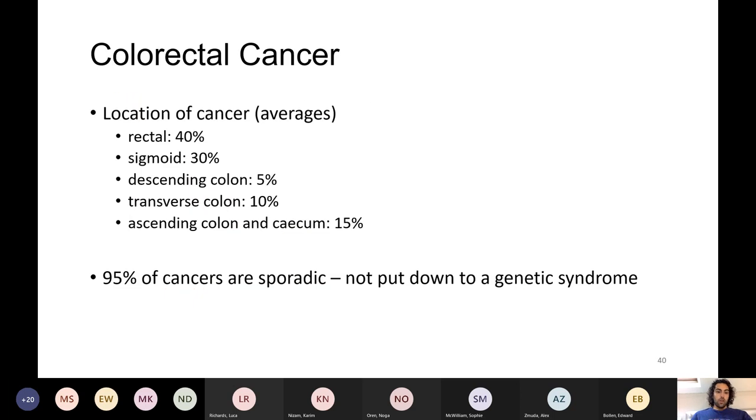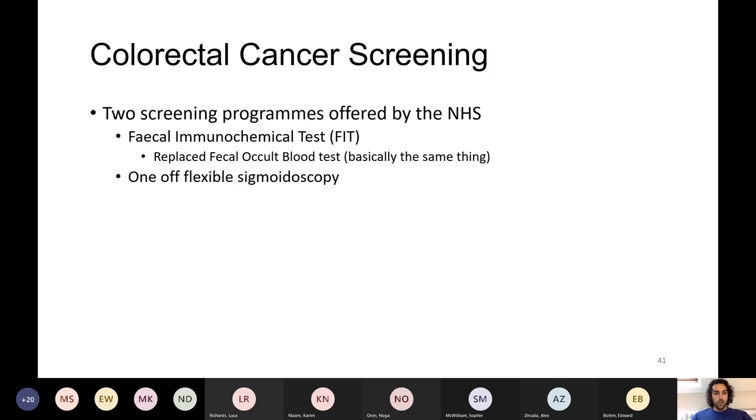One thing I wanted to emphasise here is that 95% of the cancers are sporadic and not down to these fancy genetic syndromes, so I wouldn't focus too much on learning all of those. I don't think they ever came up. And I'm not going to talk about risk factors; I'm not going to insult your intelligence. But what I will talk about is the screening programmes. You've got the FIT test and the one-off sigmoidoscopy. Sometimes in OSCEs, they might ask you to talk about FIT testing and screening, so just be aware of different types of screening programmes.